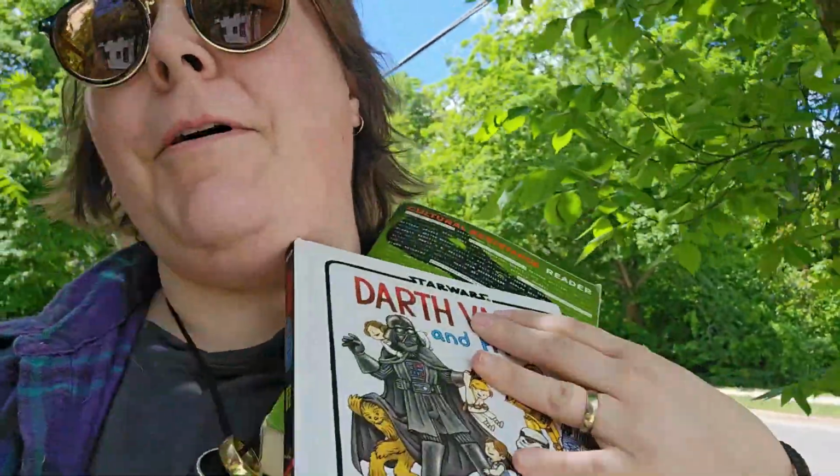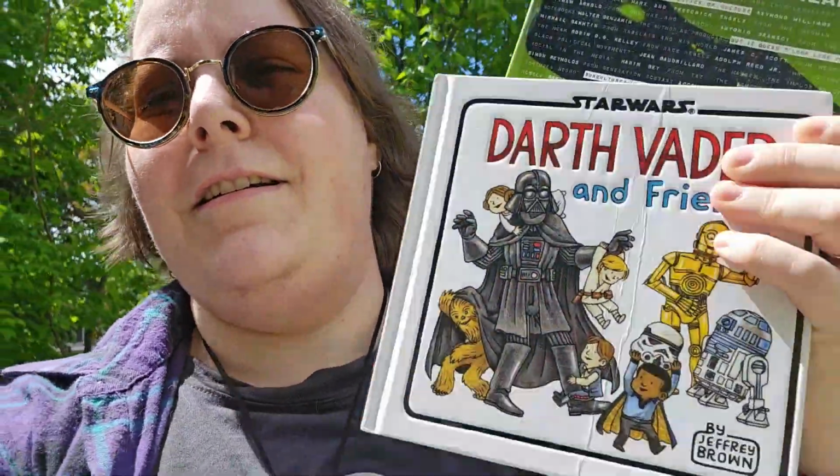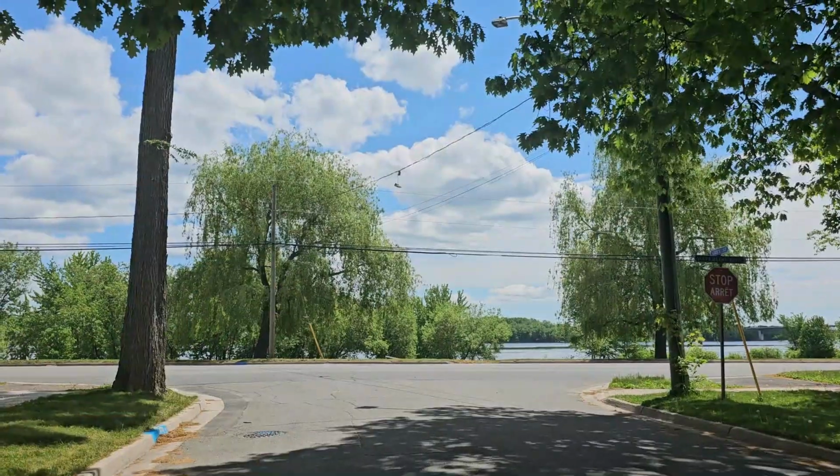Okay, so I picked up these 2. I can't see what's on the screen with my glasses, so I don't know what the angle is, but I picked up the Cultural Resistance Reader. And I did pick up the Darth Vader and Friends kids books because I collect Star Wars stuff and it just looks really cute. So yeah, let's head back to the car.